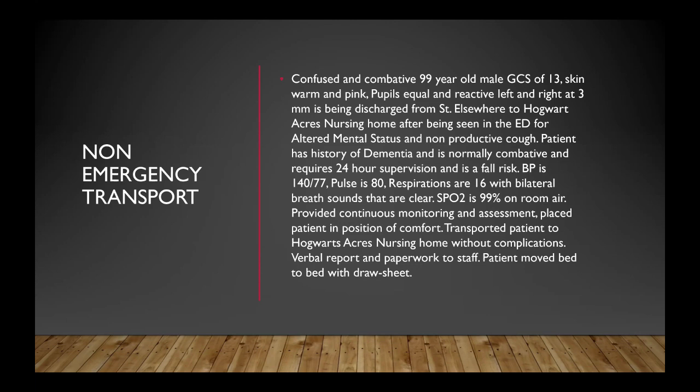BP is 140/77, pulse is 80, respirations are 16 with bilateral breath sounds that are clear. The saturation is 99% on room air, provided continuous monitoring and assessment. Place patient in position of comfort. Transport the patient to Hogwarts Acres Nursing Home without complications. Verbal report and written report to staff. Patient moved bed to bed with a draw sheet.